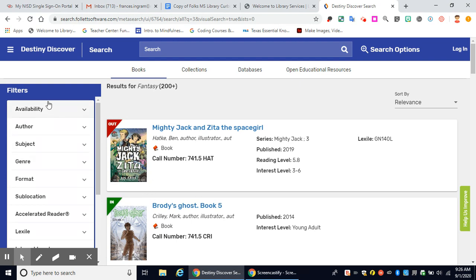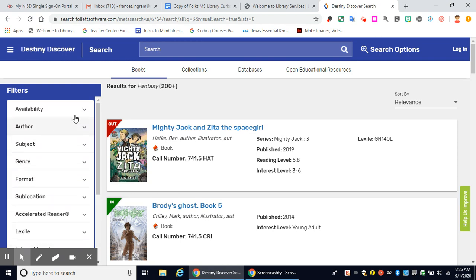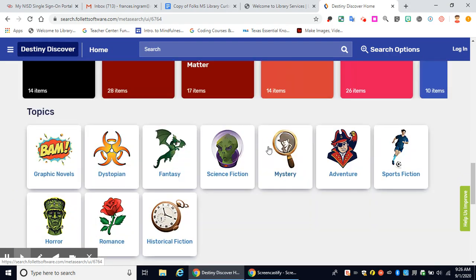And then over here, we have some great filters. So if you have a favorite author, if you're particularly interested in a certain subject, you could search by subject. And I know another popular filter is series. So if you have a favorite series, you could search for that here. So all kinds of ways you can find great books. And of course, you can just search right here in the search bar if you have a specific book that you want to find. Okay, so let's go back here.